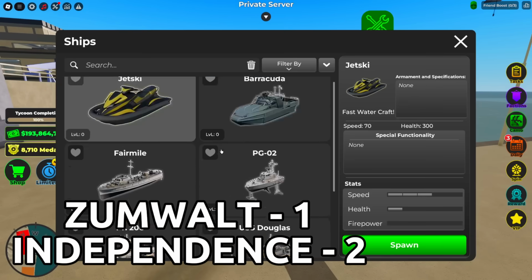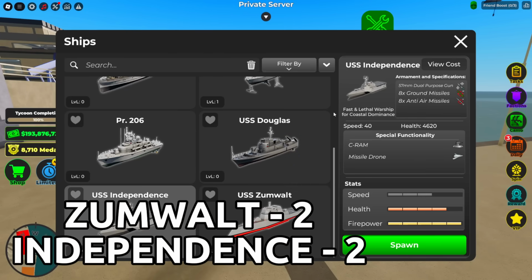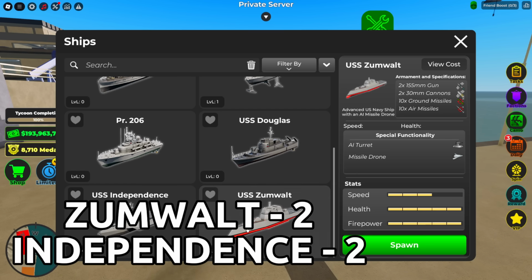Anyway, now moving on to the boat combat, the ZUMWALT is going to be the winner, and it would take at least 2 USS Independences to go ahead and kill it, but at the end of the day, both of these vehicles are actually incredibly equal.